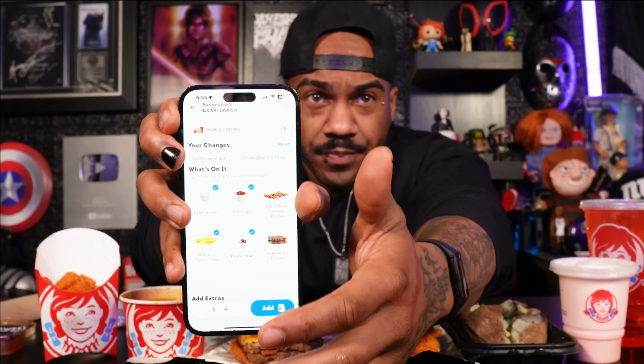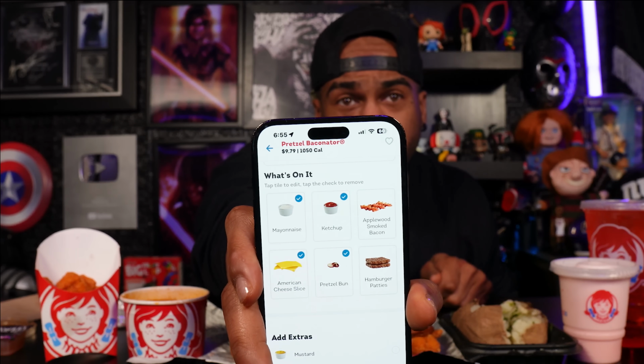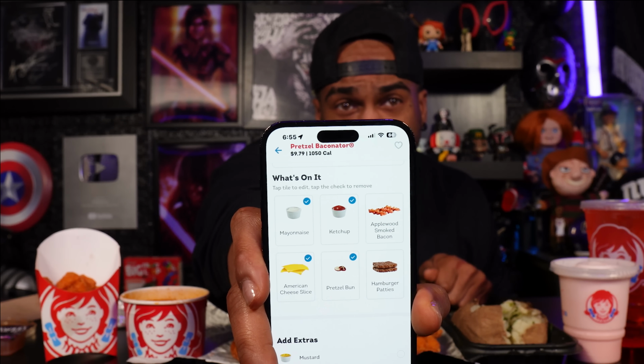Now it's a pretzel bun. It's the same sandwich. This is marketing at its finest. And this is the Pretzel Baconator. The only difference between the two is that this costs $9.79 and the other one costs $10 and change. So they're giving you a slight discount, or they're not charging you extra for the bun.